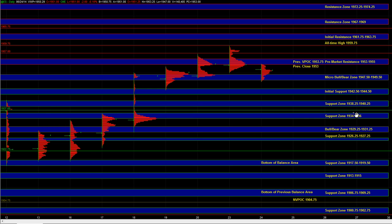So those are the main thoughts heading into the session. Key economic indicators, 9 a.m. Central. Let's see how well the buyers hold it up this morning, and we'll take it from there.